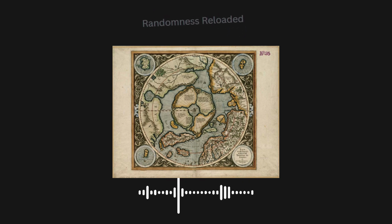So let's dive right into this map. What jumps out at you as the most striking difference from our modern understanding of the Arctic? Well, the first thing that grabs your attention is that there's no solid landmass at the North Pole. Instead, Mercator depicts an open sea with a large black mountain right at the center. A black mountain. That's certainly not something you see on modern maps of the Arctic.